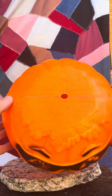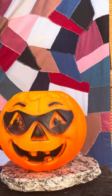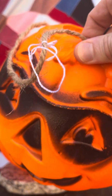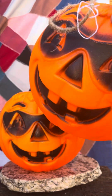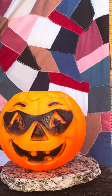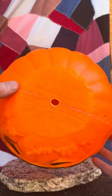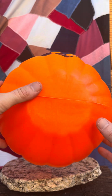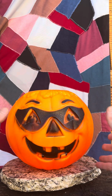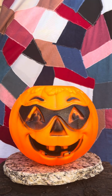And here we have Big Jack, the tabletop blow mold. Now this guy I found recently at an antique mall. I was delighted. It made my week to find this. I collect, I sell some, but I collect the older ones. And this I found last year at a thrift store, I believe. This is a tabletop blow mold Big Jack by General Foam Plastics.